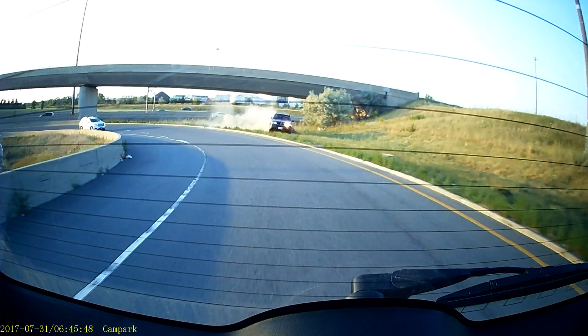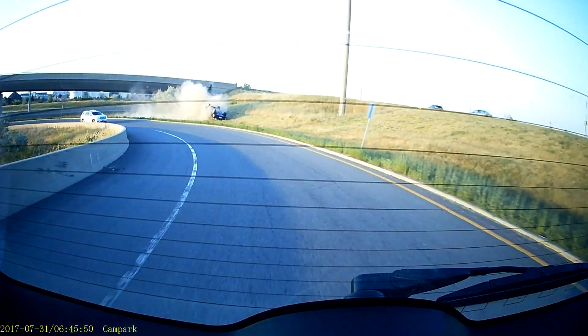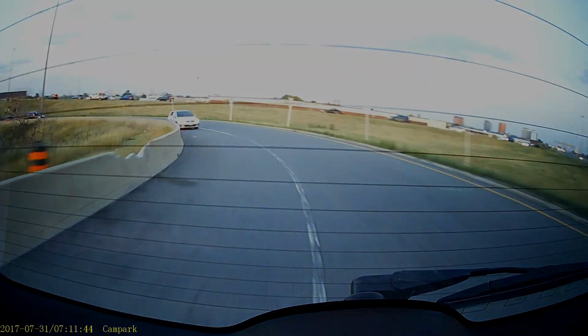Quit being so aggressive on the streets, as this kind of accident, in my opinion, is quite avoidable. Drive safe.